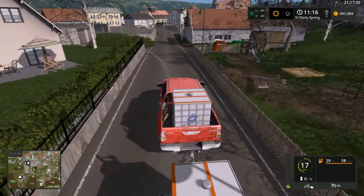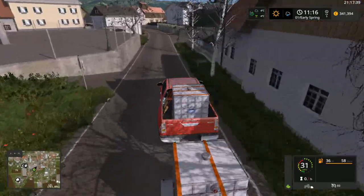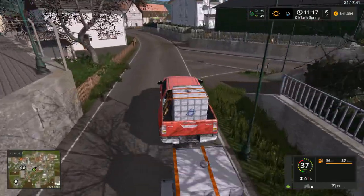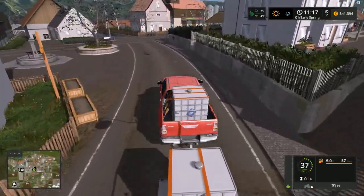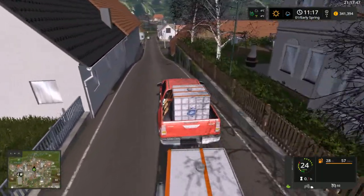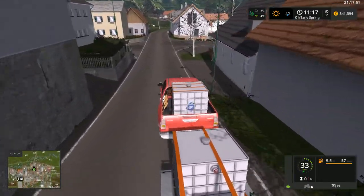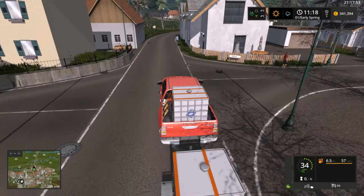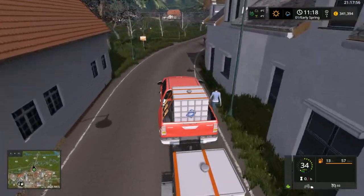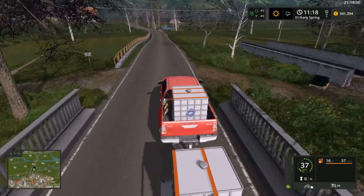There we go. We're all going to go back to the little town, little village. I've got to think of a name for the village, if there isn't one already. Is that the way we want to go? Yes, it is. So we go down here. This is the second way we get to come back. Much more open, less things to crash into with a trailer.